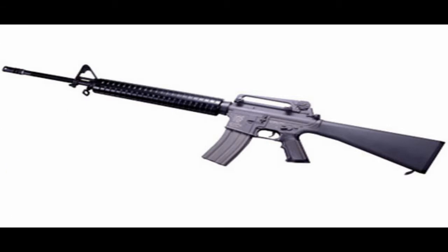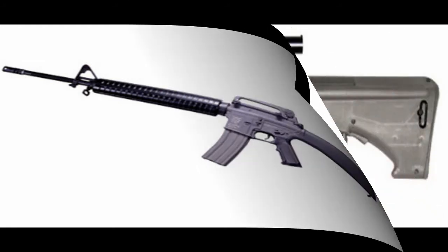Number 4 on the list is the M16. It is the standard rifle for the U.S. Armed Services. The M16 is a 5.56 caliber, lightweight, air-cooled, magazine-fed, gas-operated rifle with a rotating bolt driven by a direct impingement gas operation. The M16 is effective within a range of 550 meters and a rate of fire of 700 to 950 rounds a minute.